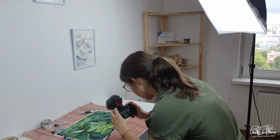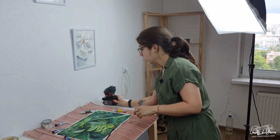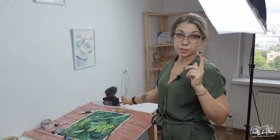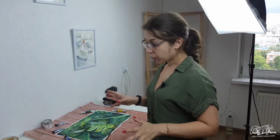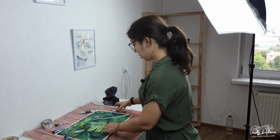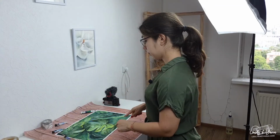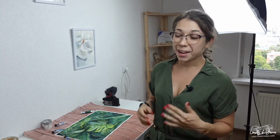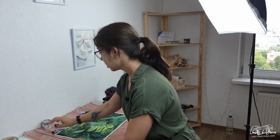Some close-up shots as well. And I need one more final picture of this artwork on just white background so I can crop it out and use it just as a clean photo of the painting itself without any other backgrounds.